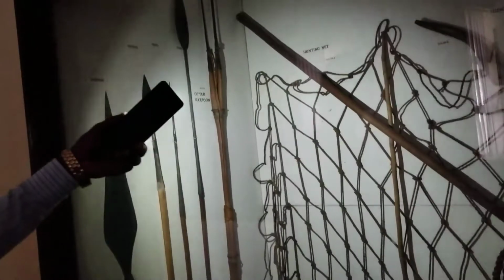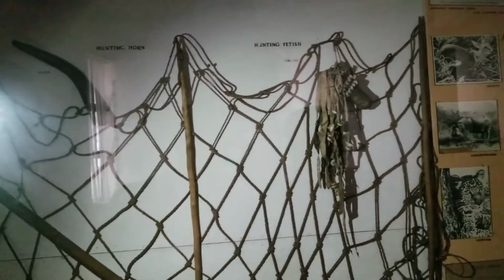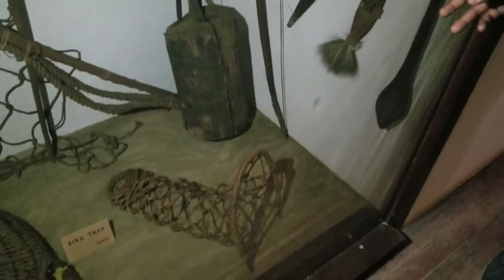Then those are spears by different tribes. There is a hippo harpoon. Then there's a tribe that eat a kind of rat. So this was used for edible rats. Rats. Edible rats. Sure. Edible rats. You can eat them. Okay.